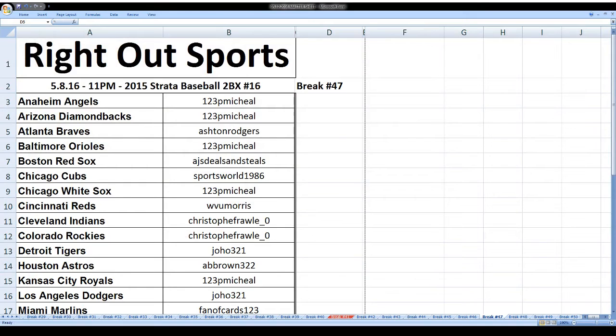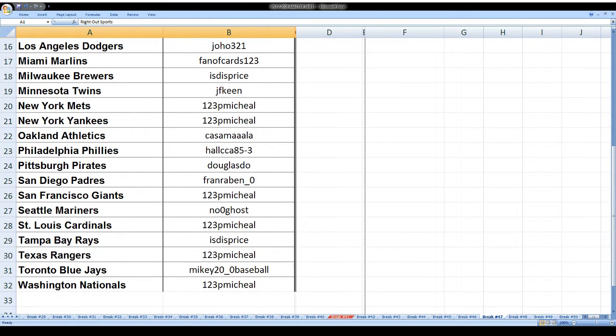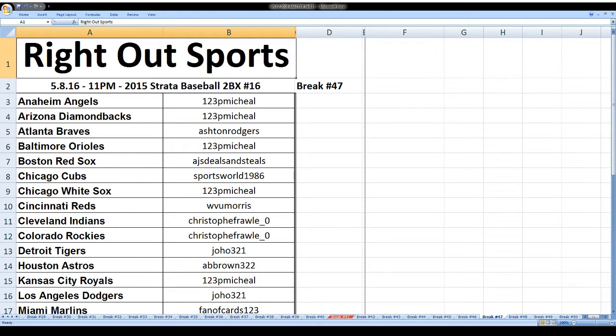Okay, back to breaking. 2015 Strata Baseball 2-box break number 16. P. Michael up top, Ashton Rogers, AJ's Deals and Steals, Sports World, West Virginia Morris, Christopher Frog, good to see you back as always. Hey, we got a bat sighting, Fan of Cards 123. Hall, what's going on? Douglas Do, Franaben, No Zero, Mikey 20 Baseball, and P. Michael on the bottom. We've been doing a lot of Strata football. We haven't done Strata baseball in a minute. First time we've done it in about 2 months.